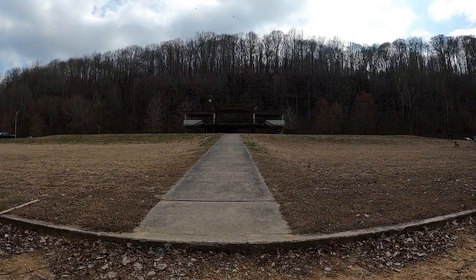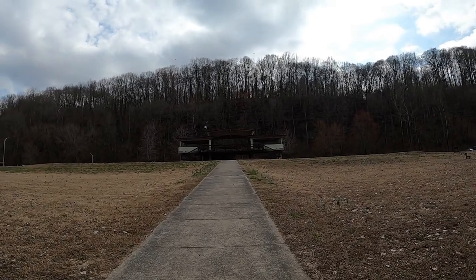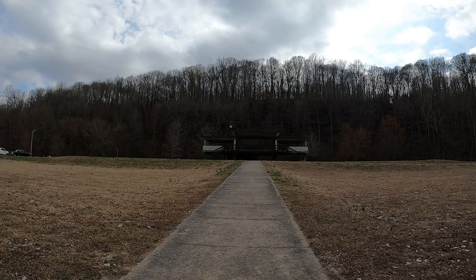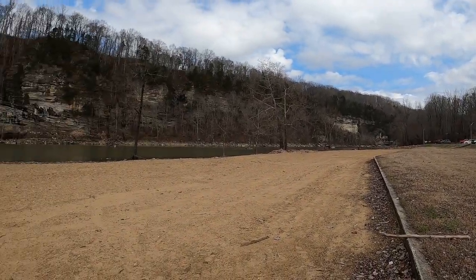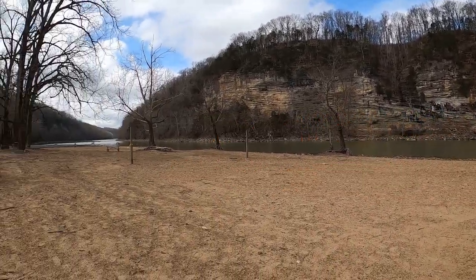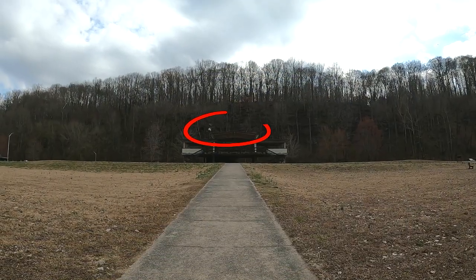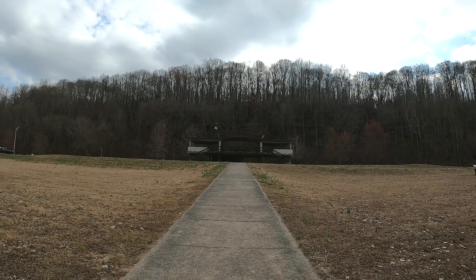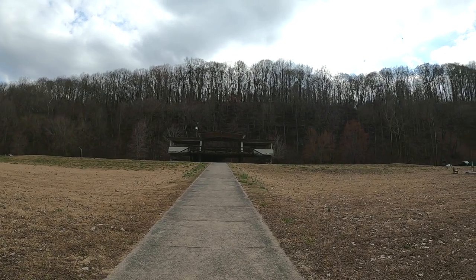I don't know if we still have the photos or not. I will try to find them and put this segment in the video, but we have seen the water so high down here. Of course, this is down in the very bottom. But we have seen the water so high down here that all you could see was that very top tier of that building over there. And I don't think they ever rebuilt it. It used to be a restroom.